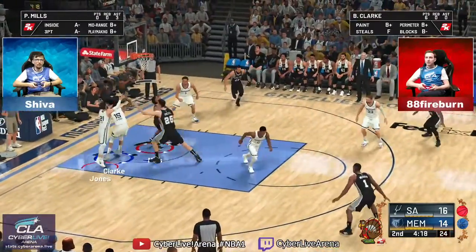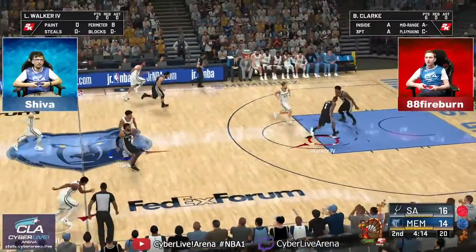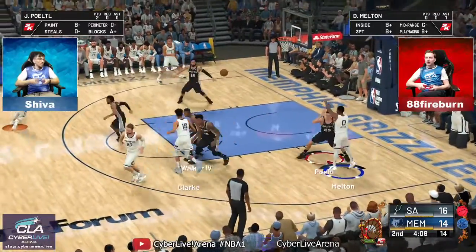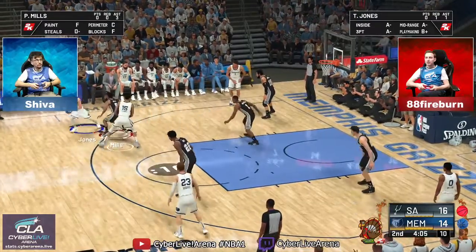Here's Mills. Got a hand on it. Well, this is where measurements don't tell the whole story. Clark is a tremendous shot blocker despite having an average wingspan. Here's Melton. He's been patient so far. Nothing on the scoreboard yet.